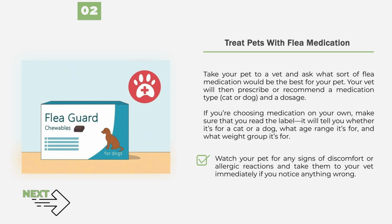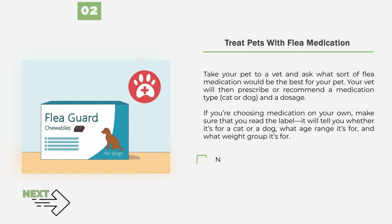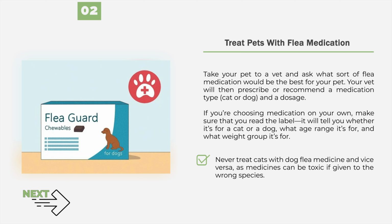Watch your pet for any signs of discomfort or allergic reactions and take them to your vet immediately if you notice anything wrong. Never treat cats with dog flea medicine and vice versa, as medicines can be toxic if given to the wrong species.